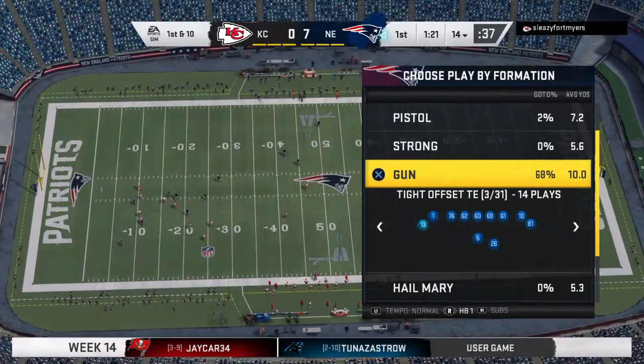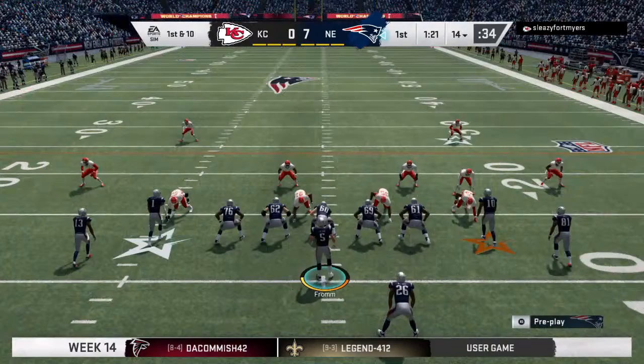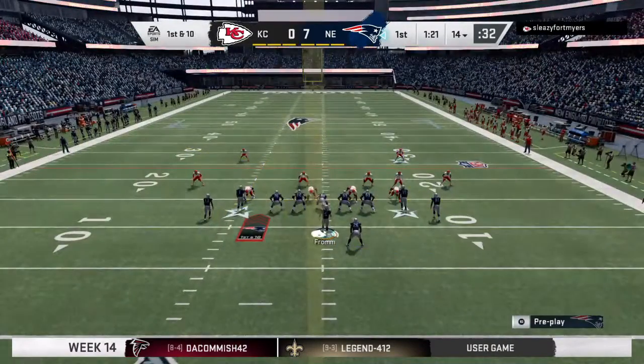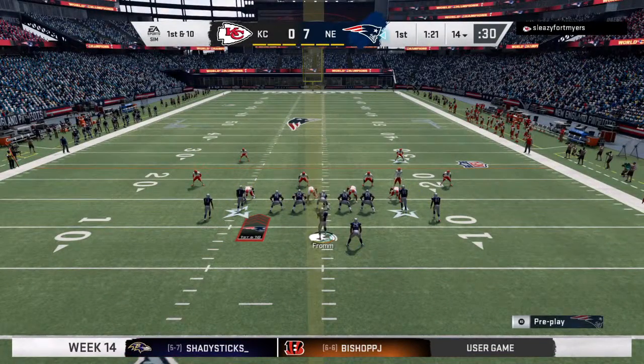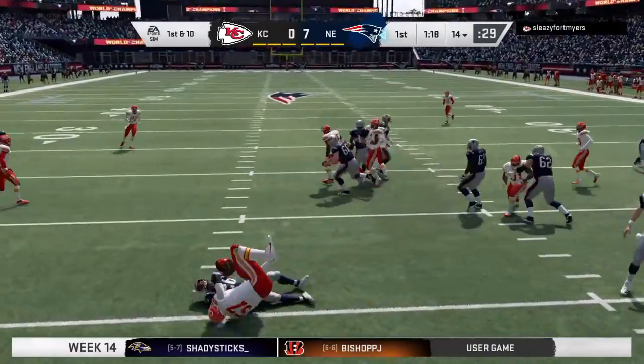And the Pats will be backed up deep to get the drive started as they take over first and 10. New England with a first down as they begin the drive. And certainly they'll be hoping to hit pay dirt like they did on the last drive. Got the football back, so a chance to go up 2 scores.